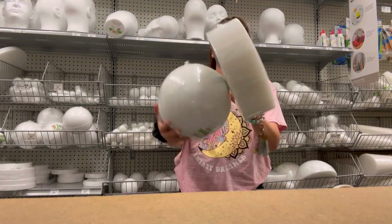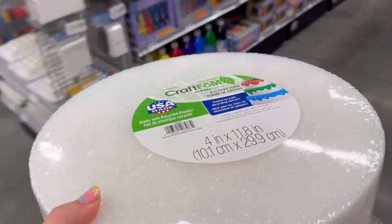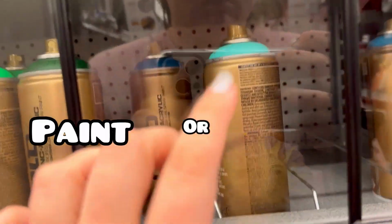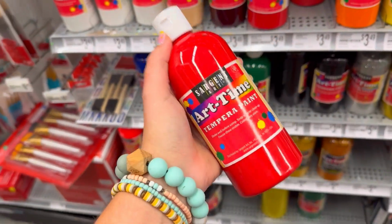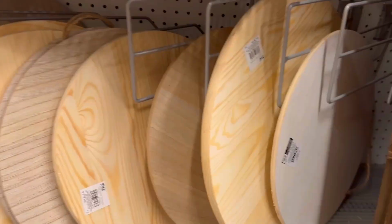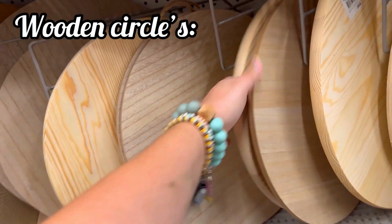Now, I don't know if anybody's gonna remember this, but this is the same technique we used to make that giant bubble cleanser. You get the little foam cake things, and then you either paint or spray paint them. I prefer spray painting, honestly, but if you're gonna paint, just make sure you use acrylic paint. Oh, pro tip. Always check the clearance aisle first. We actually needed gold spray paint and I got it half off, so that's amazing.